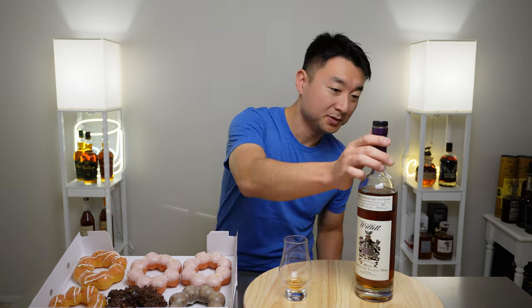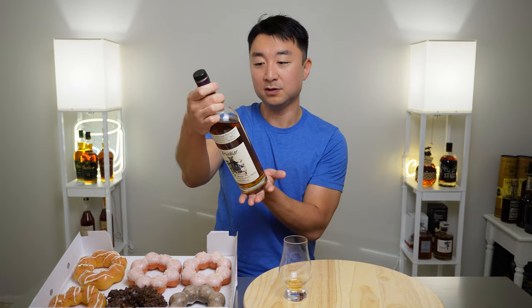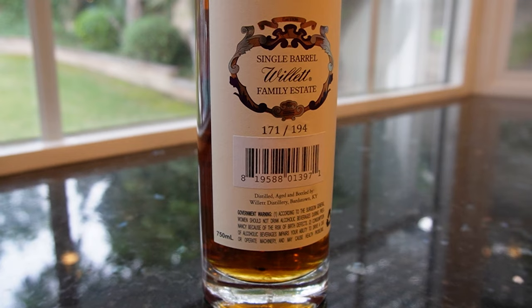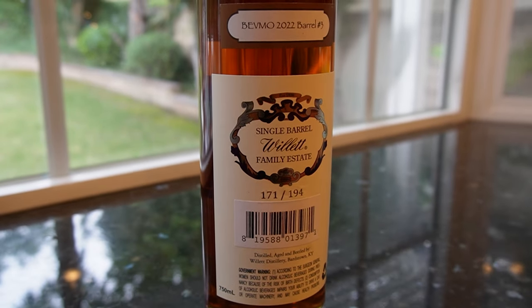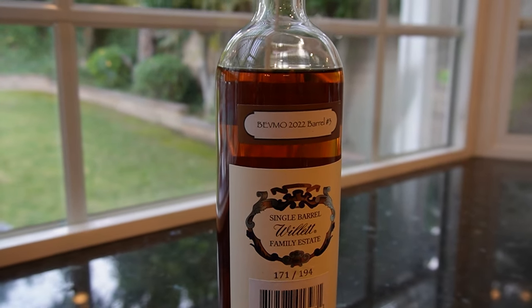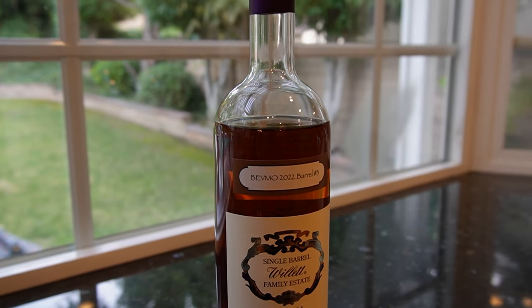Oh, let me show you. So this is bottle number 171 out of 194 of this barrel, and it says BevMo 2022 barrel number 3. So yeah, I'm excited. This was quite a luck, and I'm so lucky to have it, and it is delicious. It lives up to the hype, I think. It's epic. It's absolutely epic.